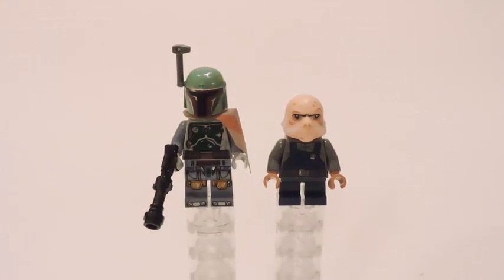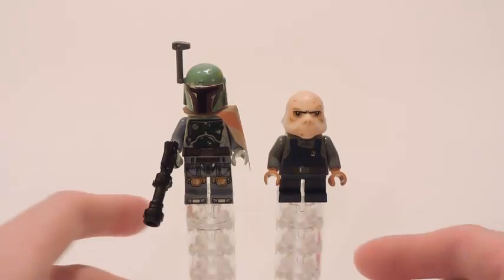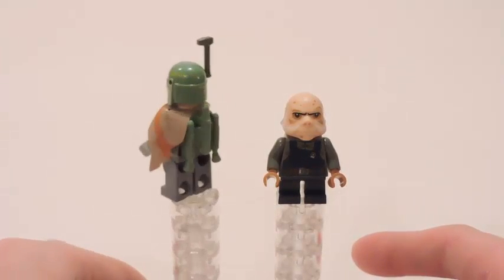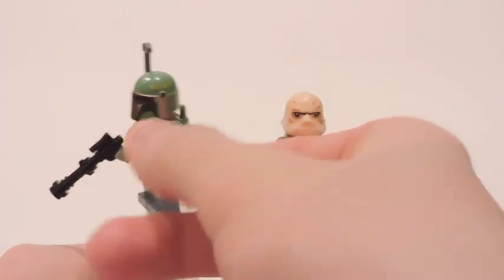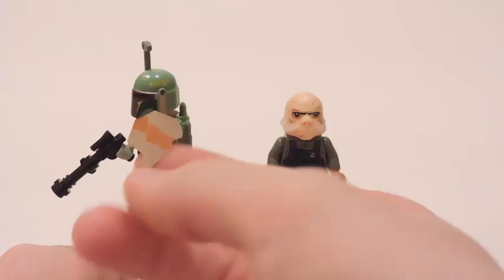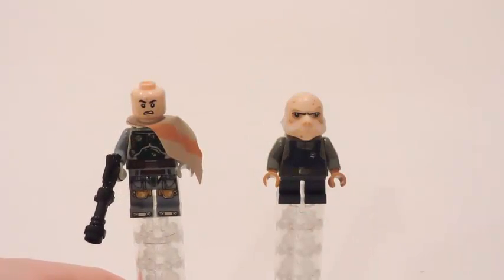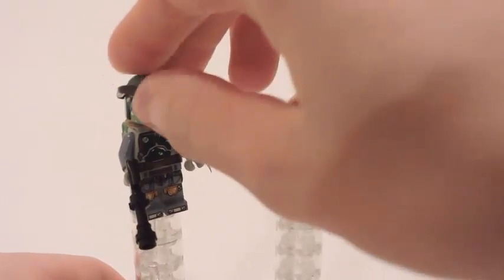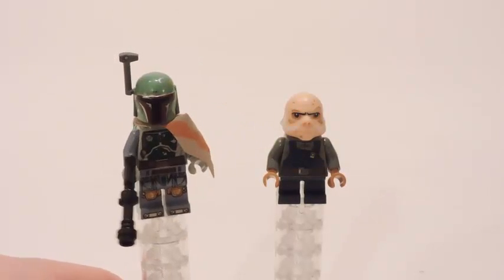So guys, the first minifigure I'm going to show you is Boba Fett in the new exclusive Ugnaught minifigure set. As you can see here, Boba Fett has his jetpack, and he's got his new quad cape that we get in the UCS Slave 1. And if we take the helmet off, he's got his angry clone hat as usual. He's got his little antenna on the helmet. Then you can bend everything and move everything around.